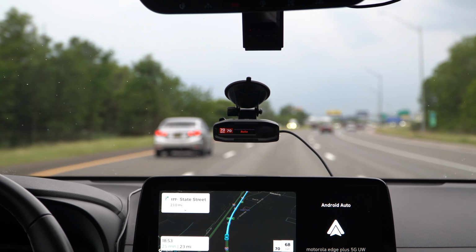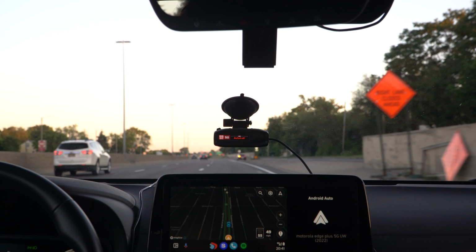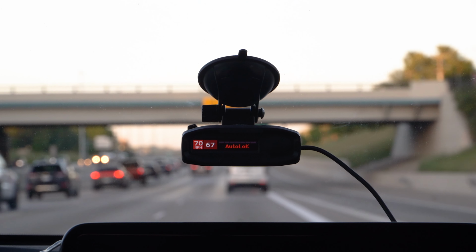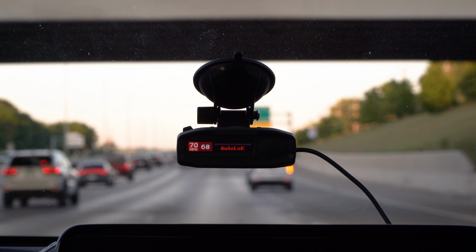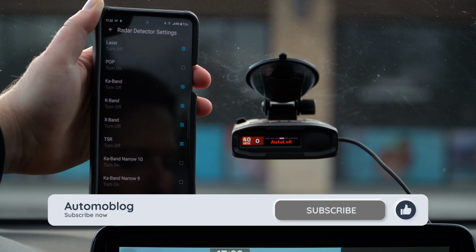The Redline 360c is the most capable radar detector in Escort's lineup, and Escort sent us the one in this video to test out around Detroit. And if you're considering an Escort radar detector, the question is whether or not it's the right unit for you based on where you most often drive. And in this video, we'll help you try and answer that.